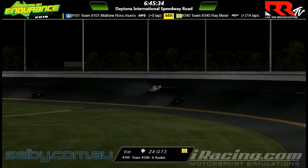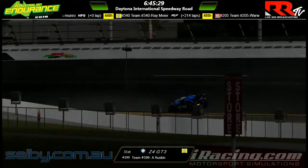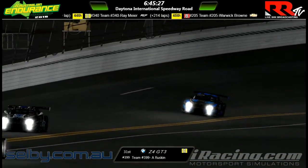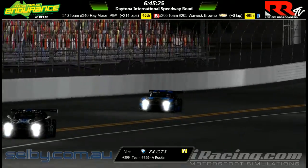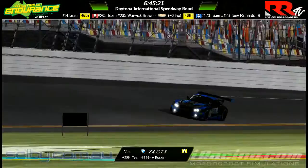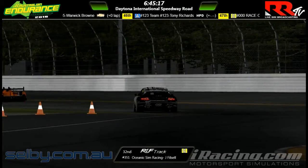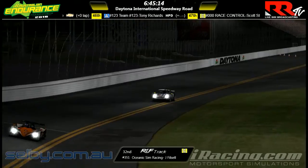Third in Class C is Ashley Ruskin in the Delta Sim Sport BMW Z4 entry. 31st outright and 5 laps down from the Class C leader at the moment. Then fourth is the 351 with Jared Philsell behind the wheel. That's the Oceanic Sim Racing.